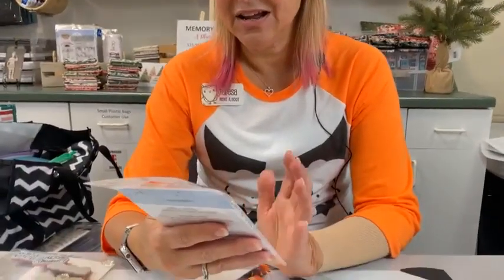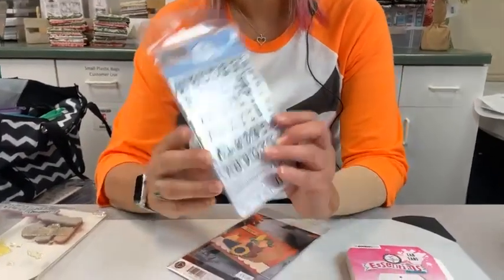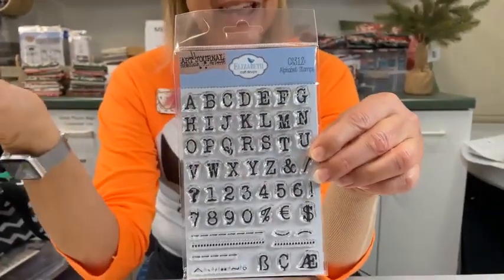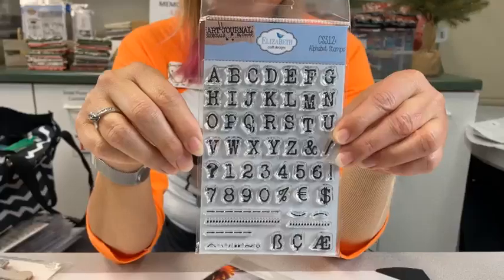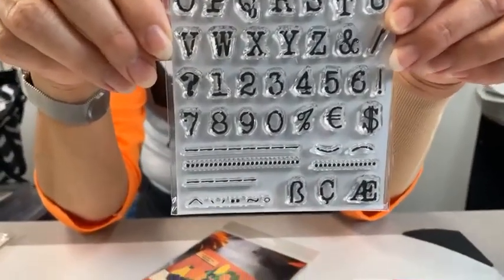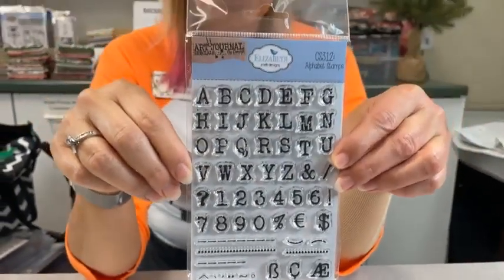It does change, yeah. So the other thing that I'm going to use is the Elizabeth Craft Alphabet Stamp Set. I guess it's CS312. Oh, it's just called alphabet stamp. But Janet can find it. The cool thing is it's got the stamps, and then it has some other little lines and dots.